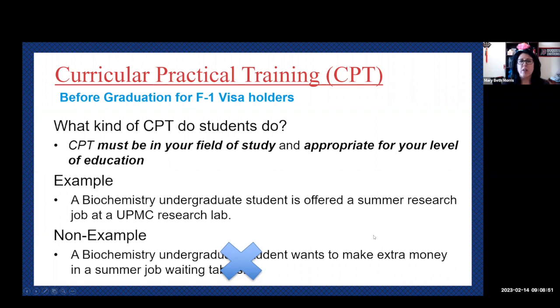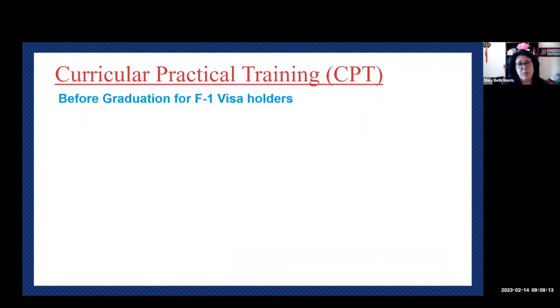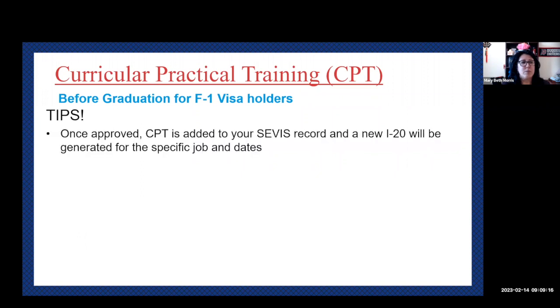It's very important as an F1 visa holder to not violate the terms of the visa. A work violation would be a very serious violation. So you cannot just work anywhere, do what you might like, even if you think it's just earning some money on the side. It is not appropriate, and there could be big repercussions. Once approved, CPT would be added to your SEVIS record, and I would update and issue a new I-20 to you that would specifically show what that job is, who your employer is, and the dates of the CPT.